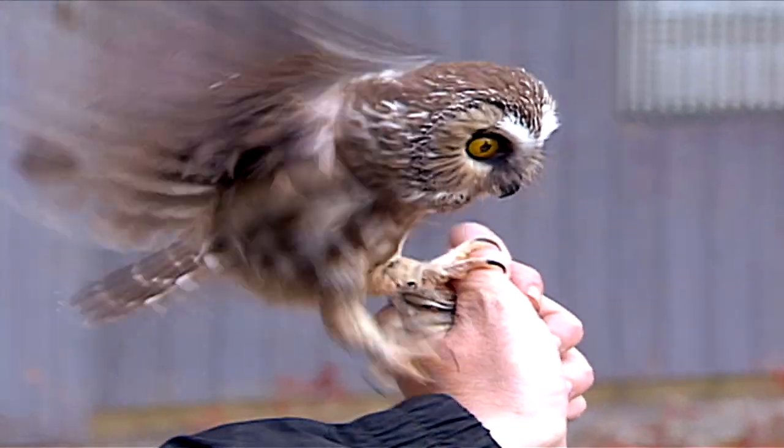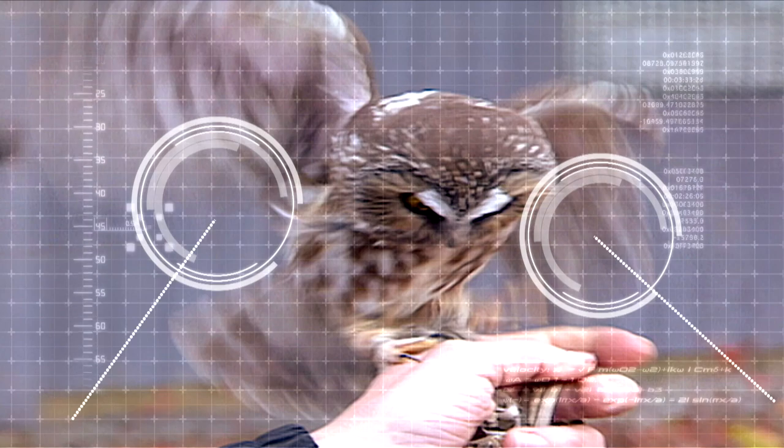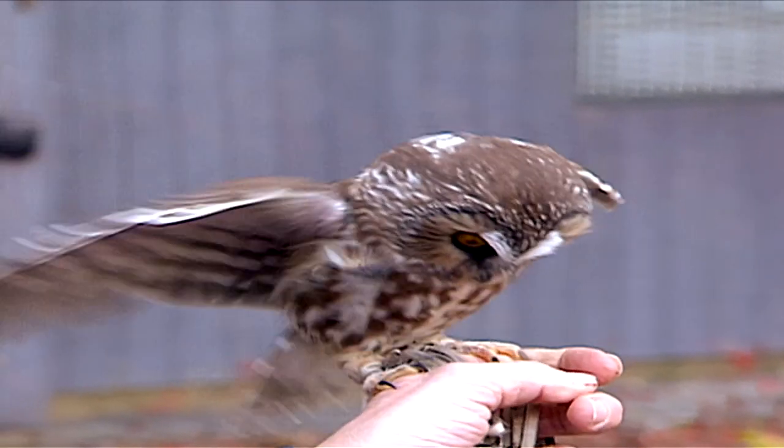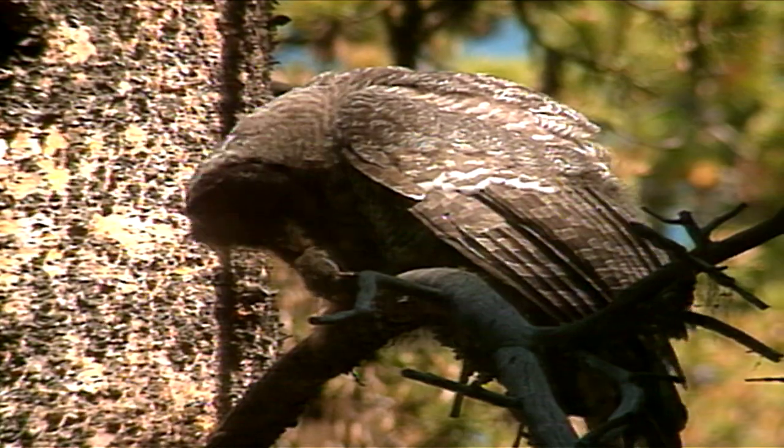Owls are probably the only birds that fly without making any noise. Their wing and tail feathers are covered with these very soft velvety filaments. And those filaments really muffle the sounds that are made by the feathers when they flap their wings.